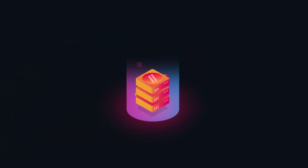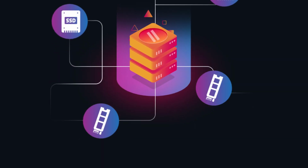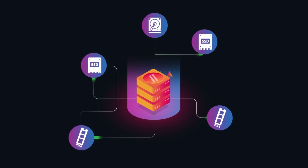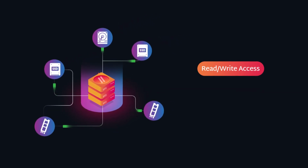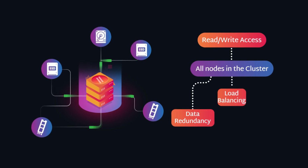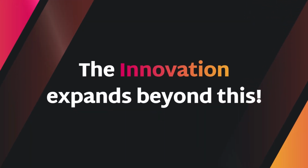It automatically discovers all storage devices, SSDs, NVMe, and spinning disks, and combines them into a single, manageable storage pool. This pool allows instant read-write access across all nodes in the cluster, enabling data redundancy, load balancing, and tiered prioritization. The innovation expands beyond this.